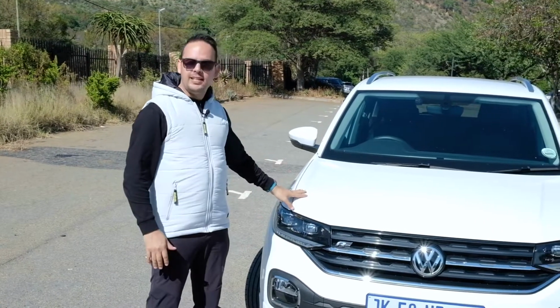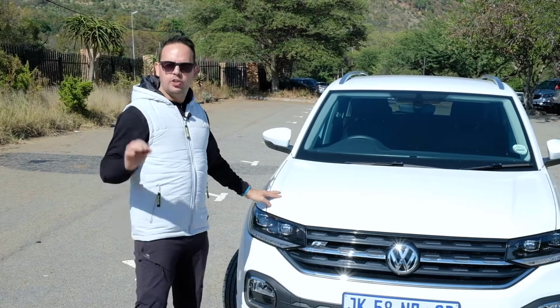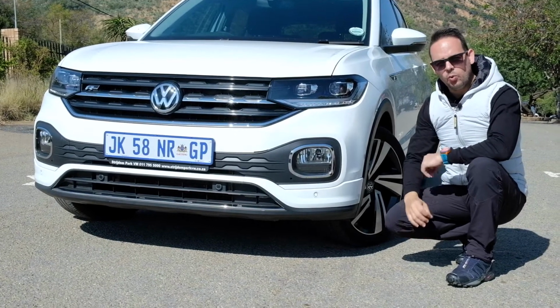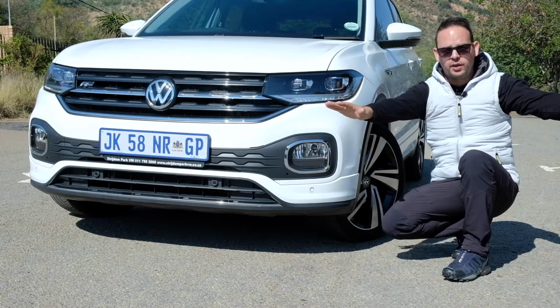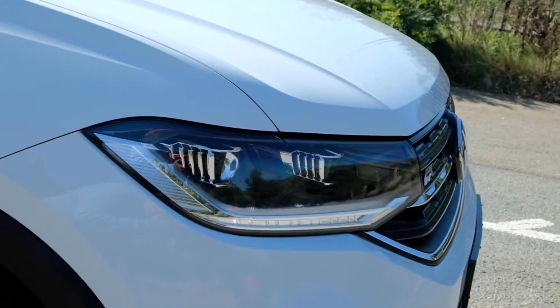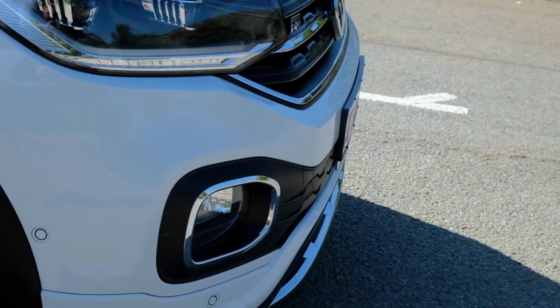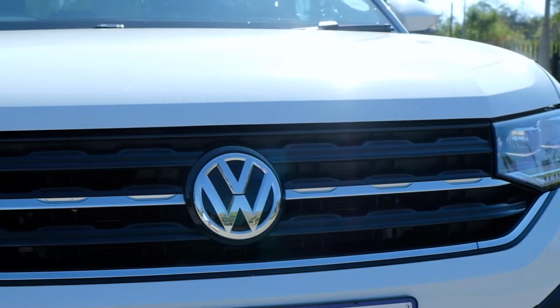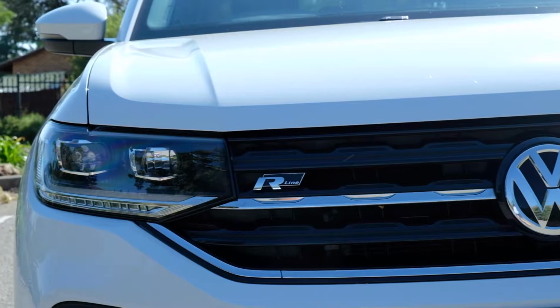Now today I get to review this fantastic 2019 Volkswagen T-Cross 1-liter TSI R-Line, and you're really going to enjoy this. This vehicle has got exceptional lights. When I was driving at night, the road was illuminated at least 100 meters in front of me, and I felt so safe driving at night. Another thing that I really liked about this vehicle is the cornering lights. Whenever I turn to the left or to the right, it casts a beam onto the road that makes driving at night that little bit much safer.